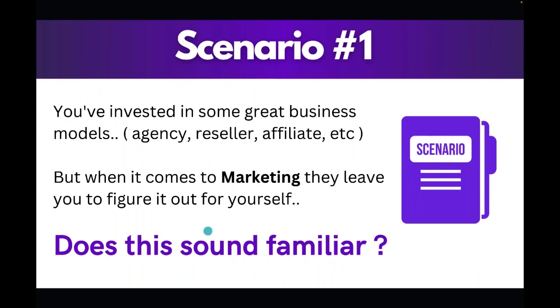You've invested in some great business models, whether you're an agency, a reseller, maybe you do white label stuff, maybe you're an affiliate, e-com, course creator, I don't know. But when it comes to marketing, they leave you to figure it out yourself. Does this sound familiar? Just give me a quick yes.